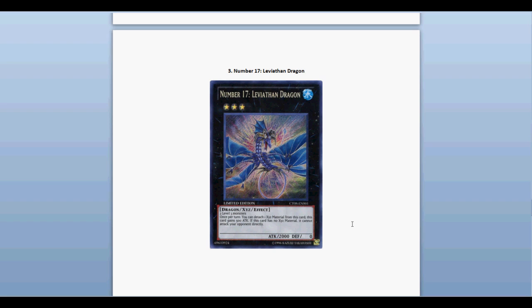Number 3, which is our number 17, Leviathan Dragon. It's kind of a pain how I number these in a top 10 whenever some of these cards are actually numbers monsters. So yeah, it gets kind of confusing. Hopefully it doesn't confuse you guys, though. Anyway, number 17. The reason it is number 3, and I know we might have a lot of debate and a lot of talking, is that I believe it really does deserve a high spot on this.